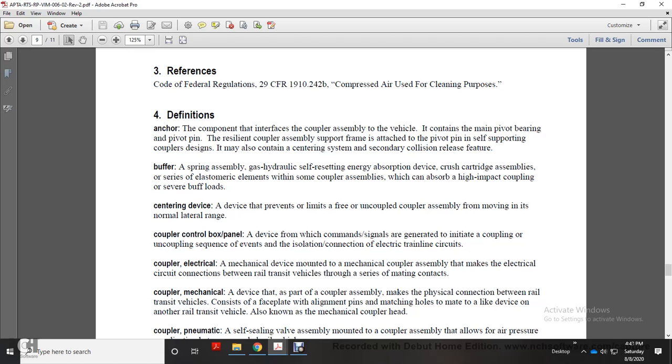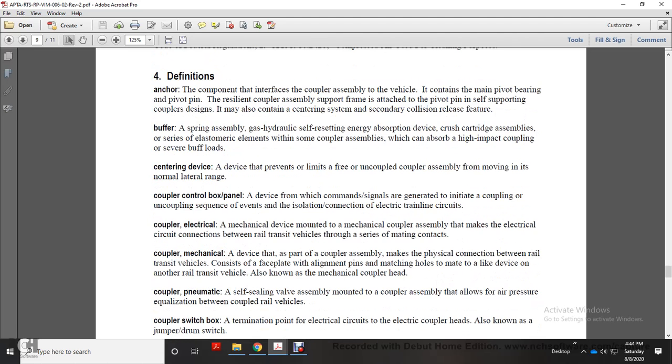Buffer, a spring assembly, gas hydraulic self-resetting energy absorbent device, crush cartridge assembly, or series of elastomeric elements such as a coupler assembly which can absorb the high impact of coupling and buff loads. Centering device, a device that limits free movement of the uncoupled coupler assembly, returning it to the normal lateral range. Coupler control box and panel, a device for the command of the signals generated to initiate the coupling or uncoupling sequence of the isolation connection and electrical train line circuits.